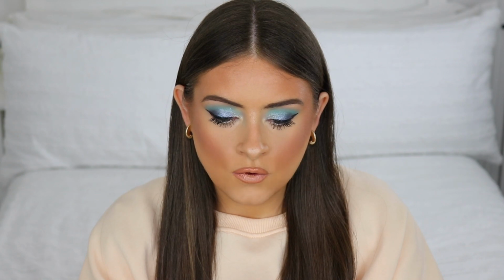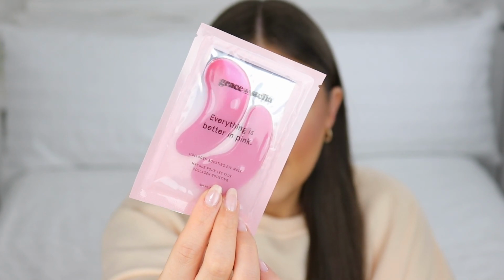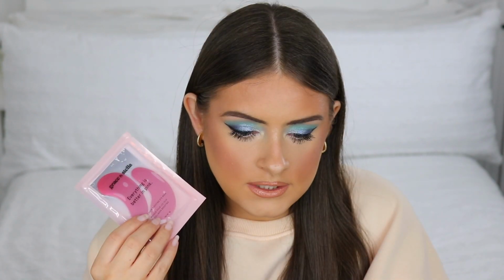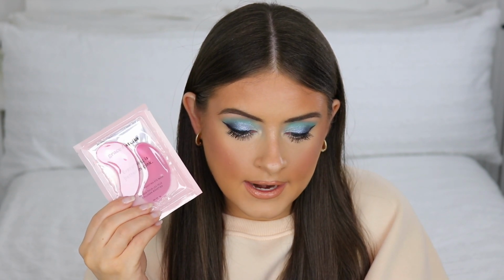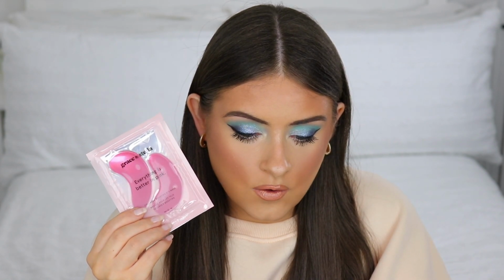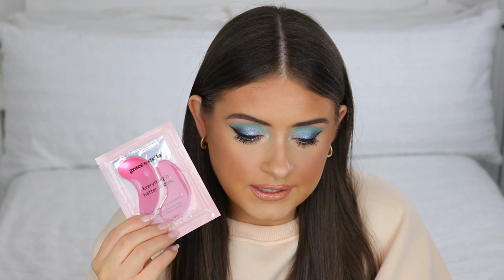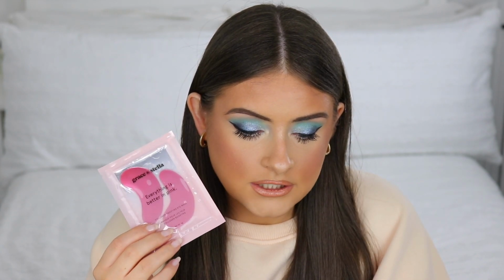Next thing inside this month's box are the Grace and Stella eye patches. These say here that they have collagen inside them, focused on firming and hydrating the under eyes. These pretty pink eye patches draw in moisture to even the deepest layers of the skin. Powerful antioxidants help protect skin from blue light exposure, while other key ingredients help maintain healthy blood circulation and strengthen capillaries. Bye bye dark circles. Okay, so I like doing little eye patches, so I'm excited about these ones, and these are £3.